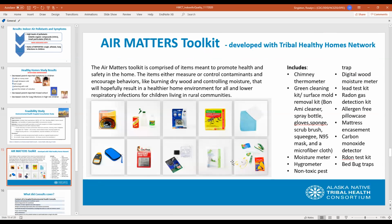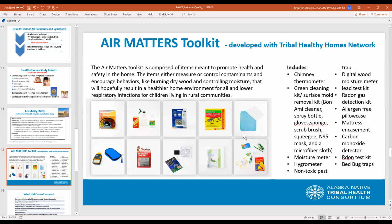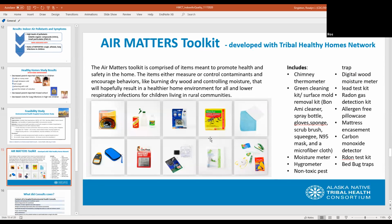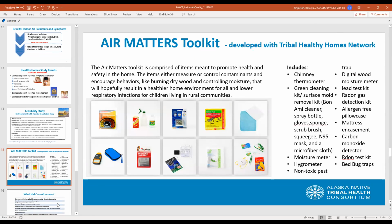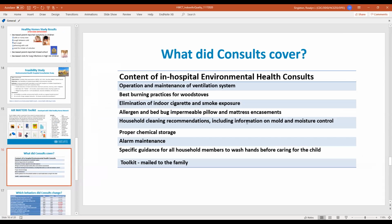And this is the Air Matters toolkit that we use. This was developed by the Tribal Healthy Homes Network. And we ended up actually developing our own and shipping them out, or compiling our own based on the Healthy Homes Network, because it was a little bit more cost effective and we could do it faster. And you can see all the items that were included in the kits.